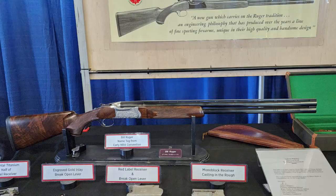I'm just really excited to get to what is on Terry's table, because this is just amazing. This is an amazing piece to a collection. So Terry, tell me what's on your table. This is Bill Ruger's personal shotgun. It's all engraved by his own engraver that he went to Russia to get.